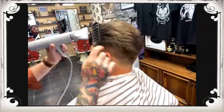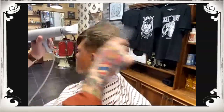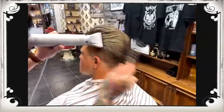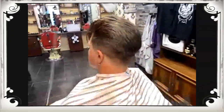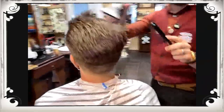Blow dry the hair. I'm not styling the hair with one blow dryer. I'm just taking everything to the place I want. Moving to the other side.